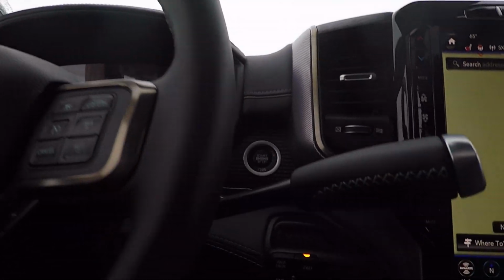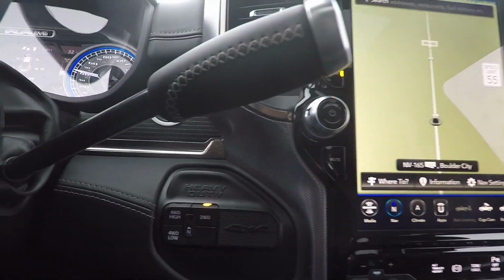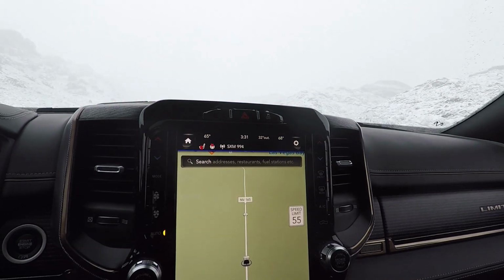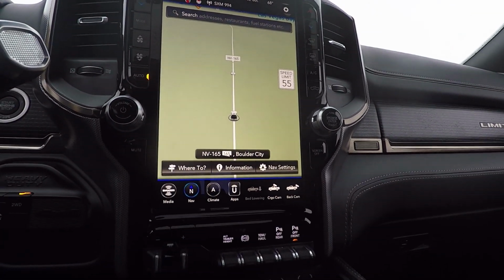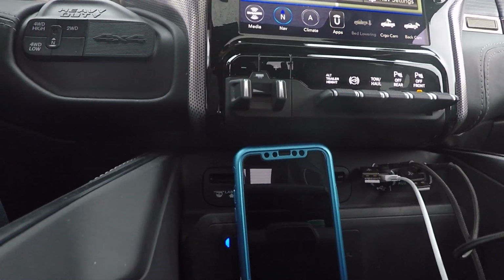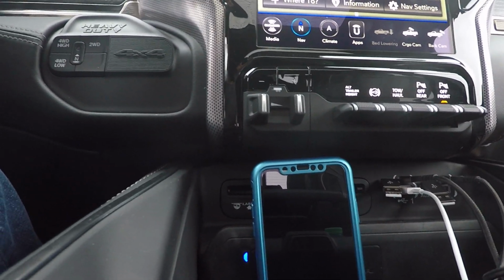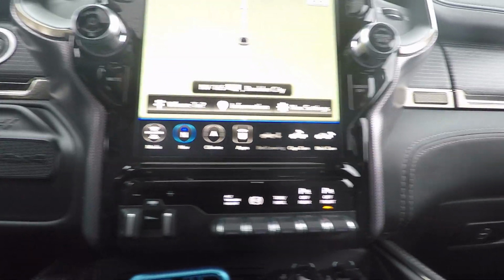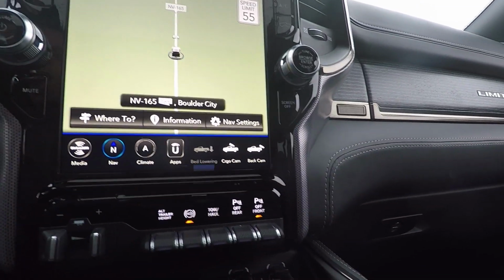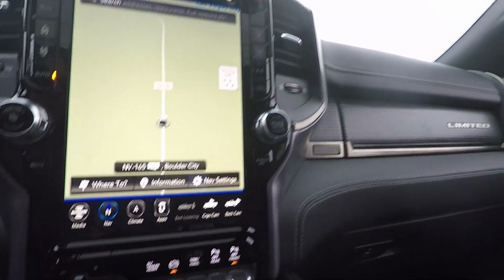This is a 4-wheel drive model, so we can switch to 4-wheel drive if we need to. We won't need to on this ride, but again, here's the beautiful 12-inch instrument cluster. Note the blue light means that my phone is charging on the wireless charging system, and I'm going to go ahead and turn that engine brake on, and we're going to head on down the road.